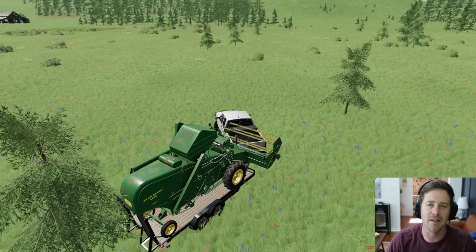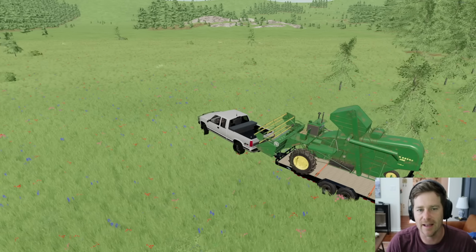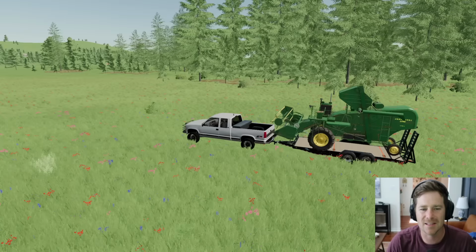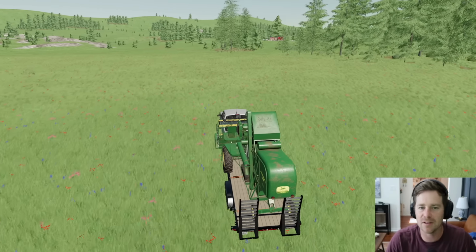And on top of all this, I have already told you guys, we do need a new truck. This truck, it's just not cutting it. It doesn't pull stuff very well. It's small. It struggles with everything. It can hardly pull this harvester. And I know this harvester doesn't weigh a lot.